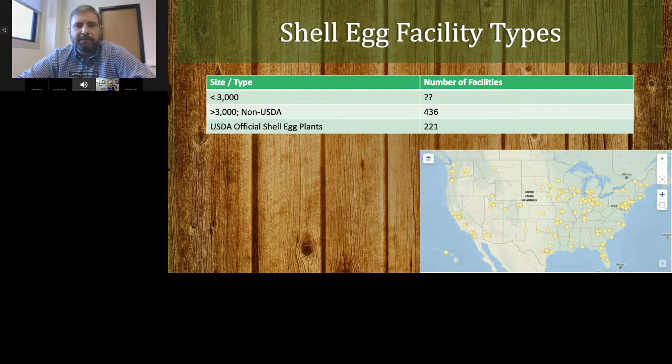Those producers routinely have no USDA or FDA regulatory oversight. They're usually regulated by state and local authorities, and I don't really know if we have a grasp on how many facilities they might represent nationwide.